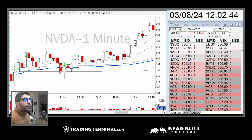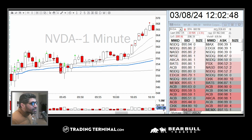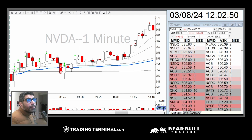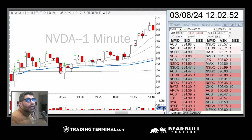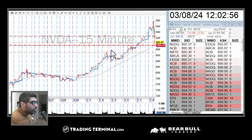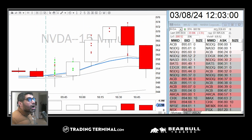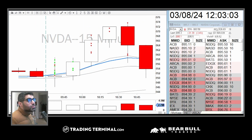And this is the funny part, because sometimes as a scalper, I'm looking at these really small time frames, and I kind of forget that if you look at the higher time frame, like 15 minutes or 30 minutes, you can actually see these opening range breakouts much better.